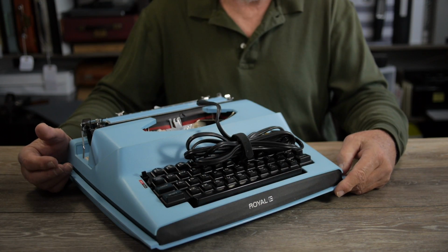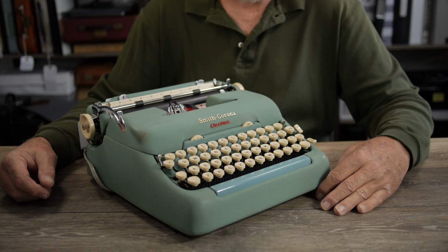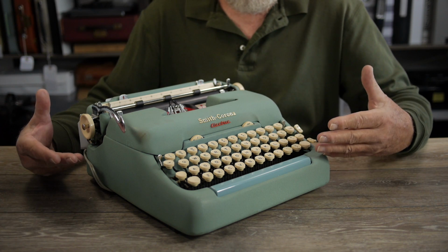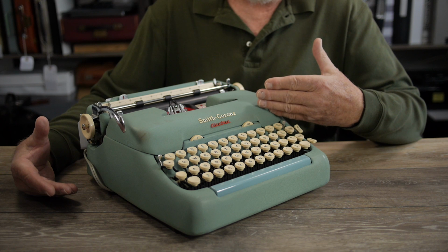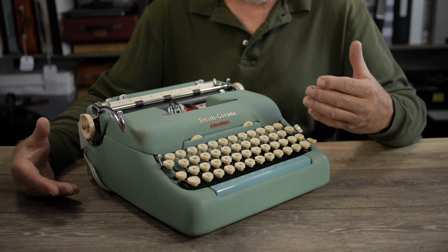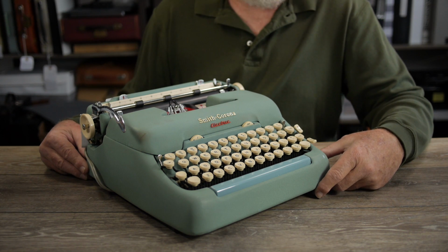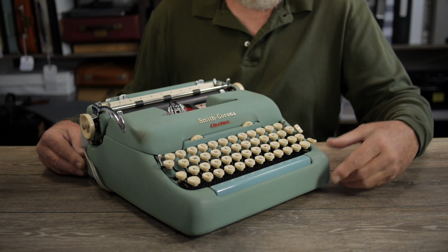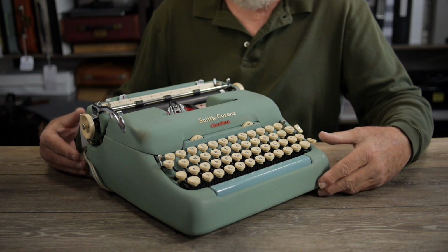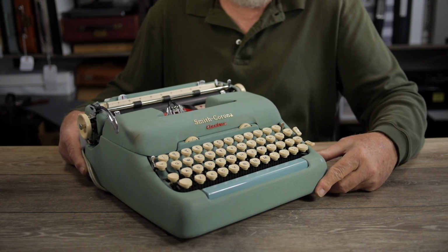A good writer's recommendation here. No discussion of electric typewriters would be complete without recommending the Smith Corona Electric. This was the first portable electric typewriter to hit the market. They are fairly commonplace in the United States, but not nearly as commonplace as the manual cousins to these machines. It has essentially the same footprint as a 5 Series manual.